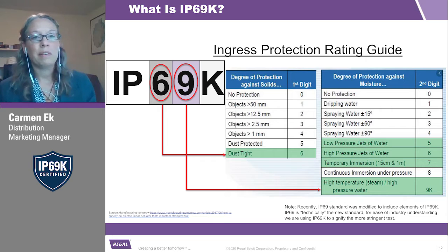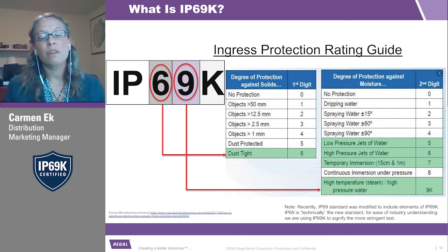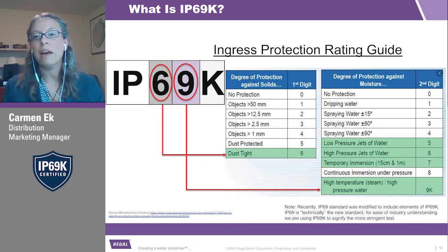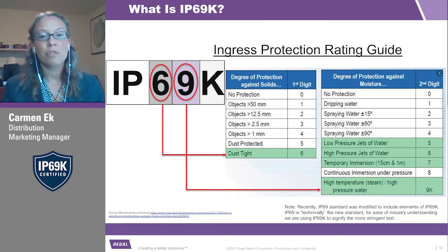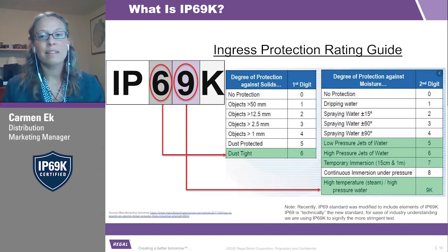So let's talk about the IP69K certification. Historically, it's been used for the electric motor industry, and it's a rating system that's published by the International Electrotechnical Commission, or IEC. IP69K certifies parts for water or dry contamination. The IP stands for ingress protection. The 6 indicates a product as dust tight with no dust ingress.